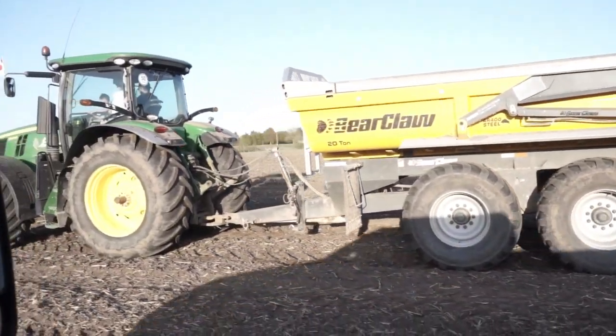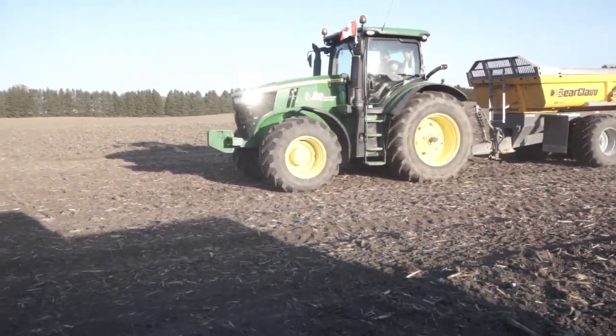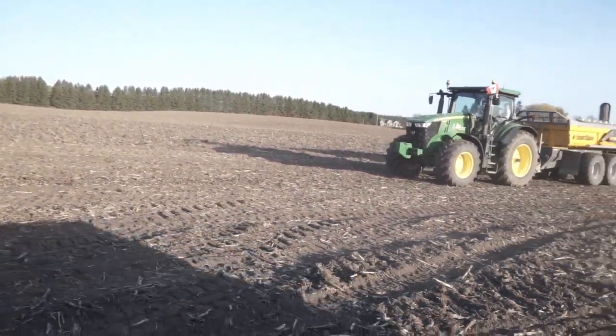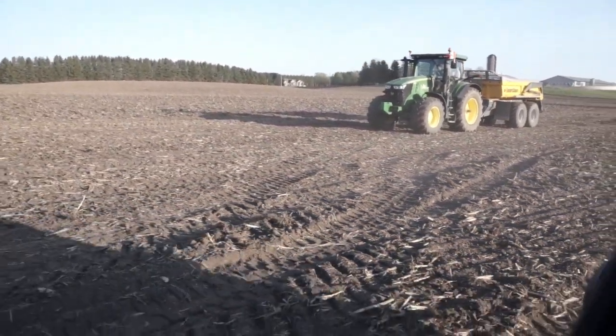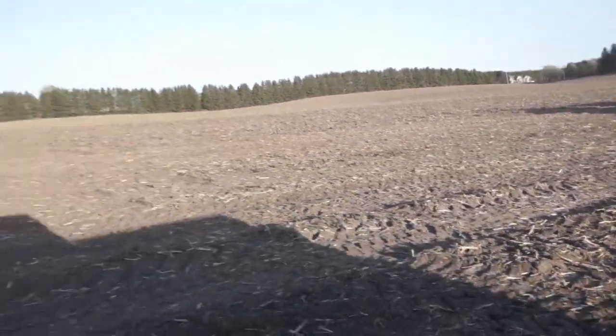So here's Steven in the dump trailer. He rides along with the mechanical rock picker and waits till it's full. And then the guy in the rock picker dumps it into the dump wagon, and then he goes and dumps it along the river.